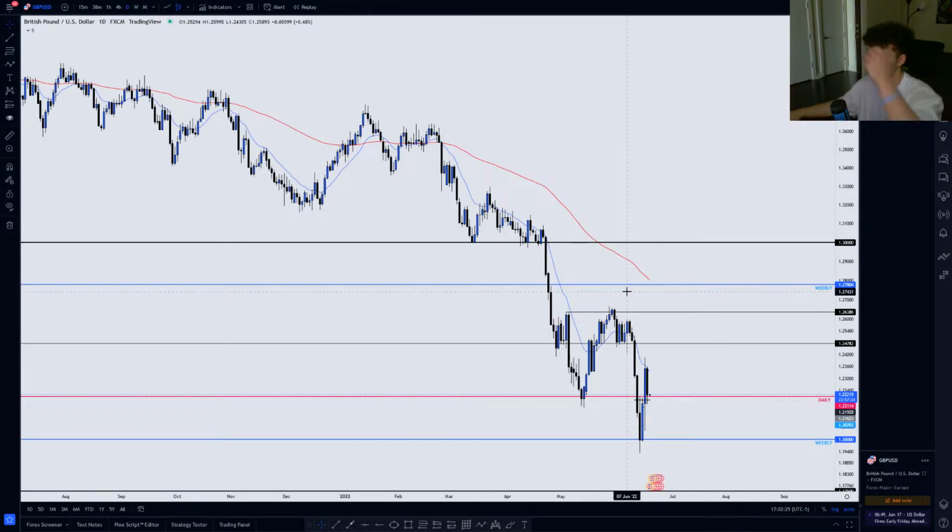Why do I want to make that little assumption? Because number one, looking into this daily, this could very much be a bull bear bull candlestick, just like it did, for example right here, bull bear bull, and then we bought straight back up into that general area. Same thing here, right?